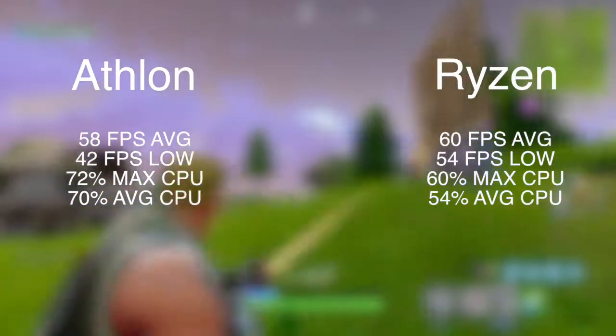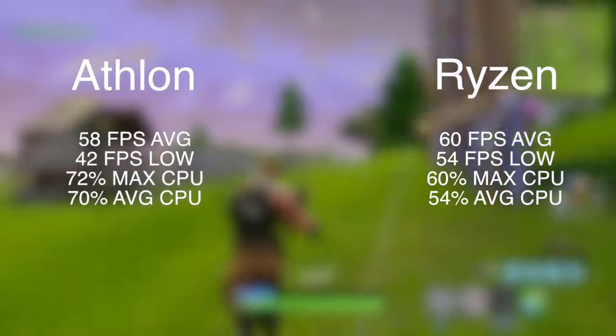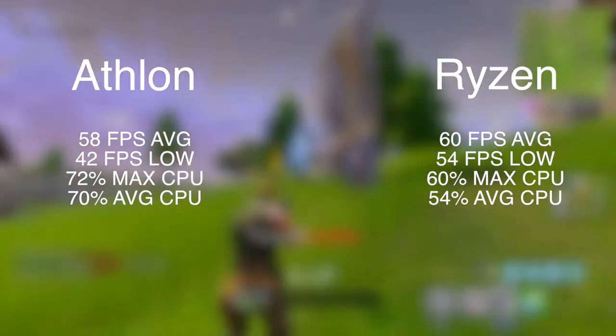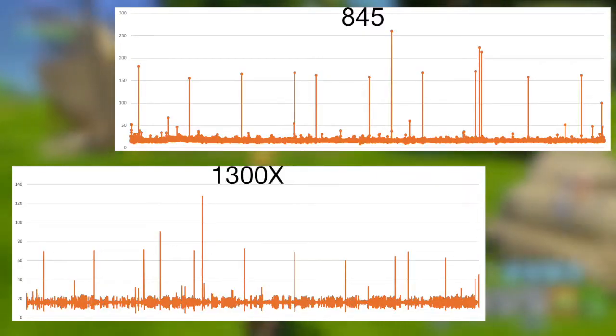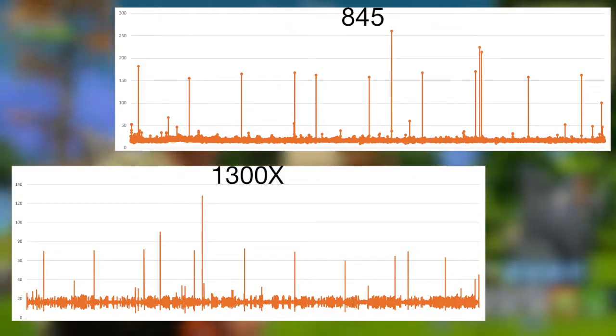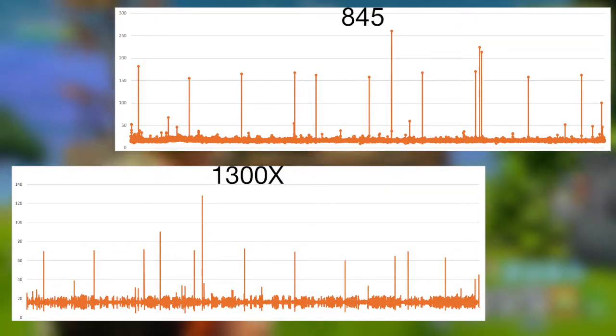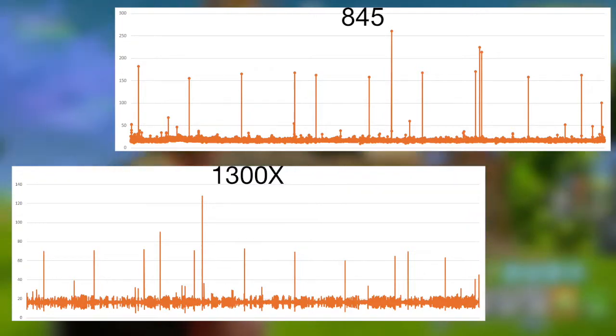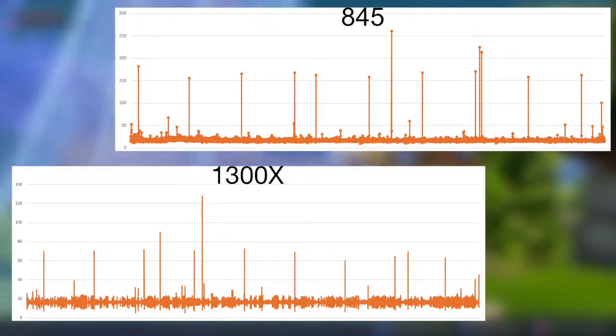The Ryzen averaged 60 frames per second with a low of 54. The average max CPU usage was 60%, and the overall average was 54%. Here are the frame time graphs. Interestingly, Fortnite looks to have only just slightly less stutter on my Ryzen than on the Athlon, but the larger frame times aren't anywhere near as large as they are on the 845.